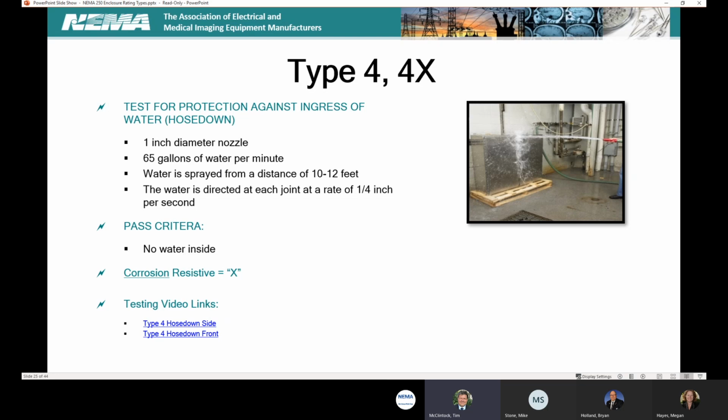This slide illustrates the testing criteria for a Type 4 enclosure. In contrast to the Type 3 test, the Type 4 provides that hose down test. Additionally, passing criteria reveals no water infiltration inside the enclosure. So the desired rate of movement of the stream of water in accordance with the NEMA standard is 1/4 of an inch per second along the test joint.